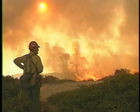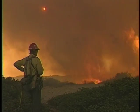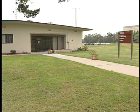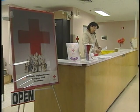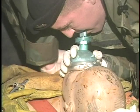Even with the best of planning, occasionally emergencies do arise. Keep in mind that assistance is available through the Air Force Aid Society located at the Community Support Center and the American Red Cross located in the base hospital. The Red Cross also offers a variety of health and disaster training opportunities in the local area.